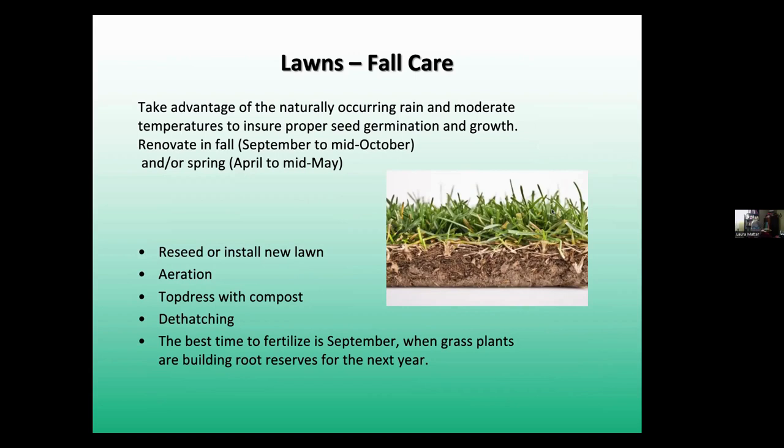We just did this in the little garden at the Good Shepherd Center and the Children's Garden on our little demo lawn, which has clover and other things, daisies and other things growing in it. So, you know, the best time to fertilize is September, but it's still, like I said, a little warm this weekend. We'll be fine. They're still building reserves. The soil's still kind of warm. We're going to look at that in a second, too. So now's the time to be doing some of this.